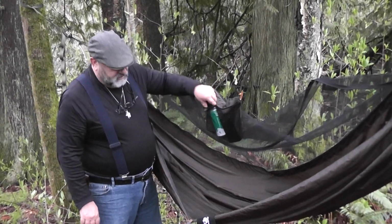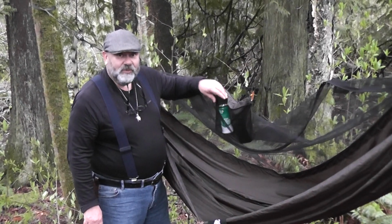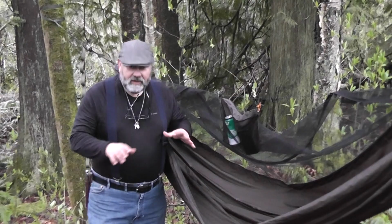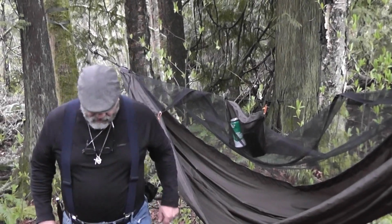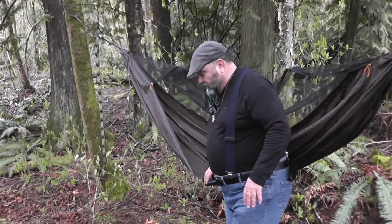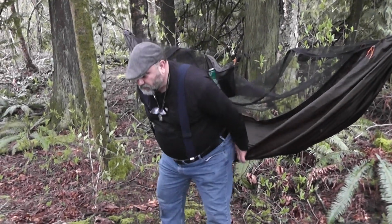Now, this is the trick. It's going to be a little entertaining here. This is a half full beer. I'm going to try sitting in this hammock while the beer is in there and see if it spills. So here we go. Get positioned properly. I think we've got it hanging quite nicely. Step over this one guy wire.